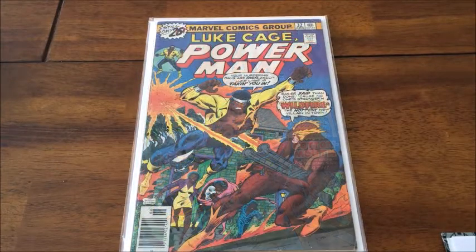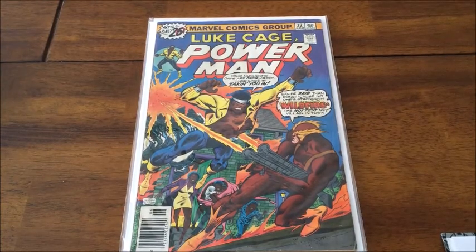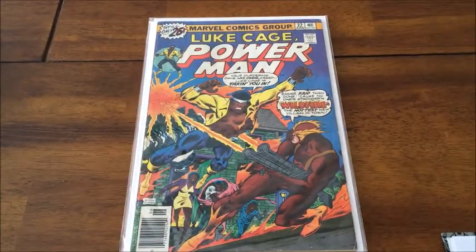Out of the 50 cent bin, I got issue number 32, fantastic reader copy. This one has the Ron Wilson cover. It's the first appearance of Wildfire, who just missed blasting Luke Cage at point blank. Pretty hilarious.